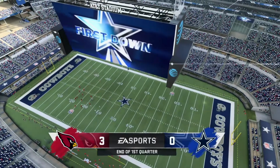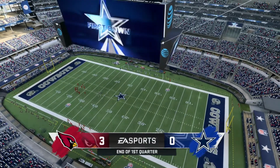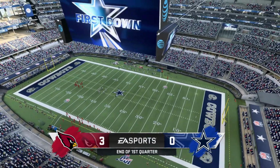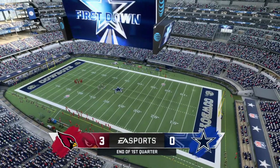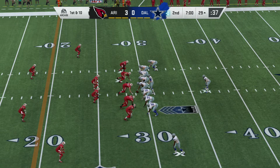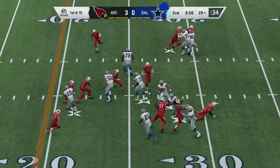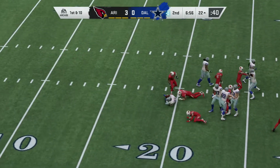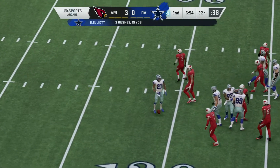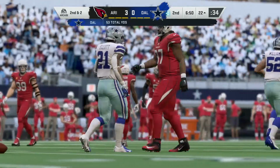3-0 after one on EA Sports. Here we go. 1, 8. Check 56. You ain't going nowhere. 26. On first down, Elliott. Just what you want on a first down run. Call it 8 yards, and it's 2nd and 2.